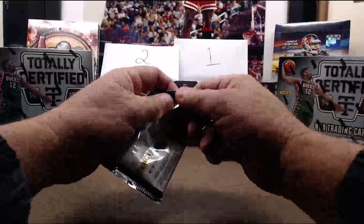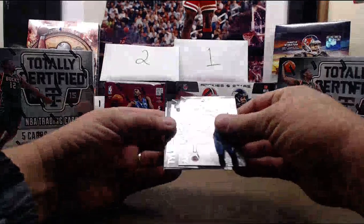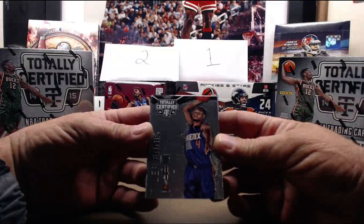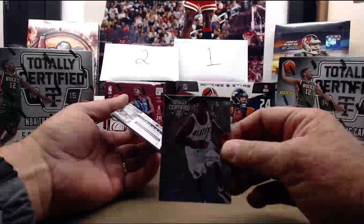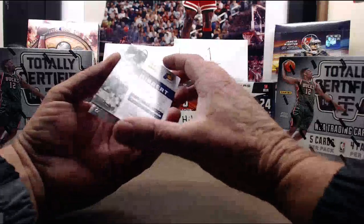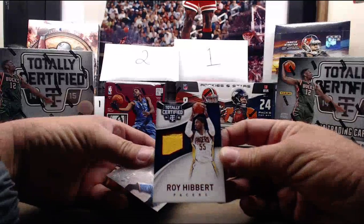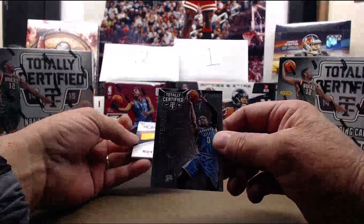Last pack, box 2. Andre Drummond, base. Tyler Ennis, rookie card. Scottie Pippen, base, for the Trailblazers. Roy Hibbert for the Pacers, 164 of 249, jersey. Russell Westbrook, base.